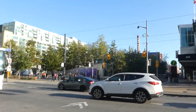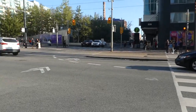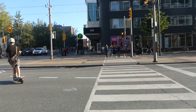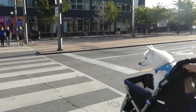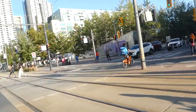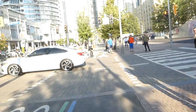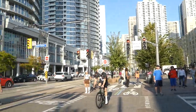And here we are at Queens Quay West, so we walked the entirety of Simcoe Street. Oh look, we got a Van Hool bus. You guys making a run for it. Even though it's on his turn, but there we go. Aw, that's a nice white dog. And this part of the waterfront has seen a lot of developments in the 2010s. All right, so I think I'm going to hang out around here for a short while. Then I'll take the streetcar and start heading home.